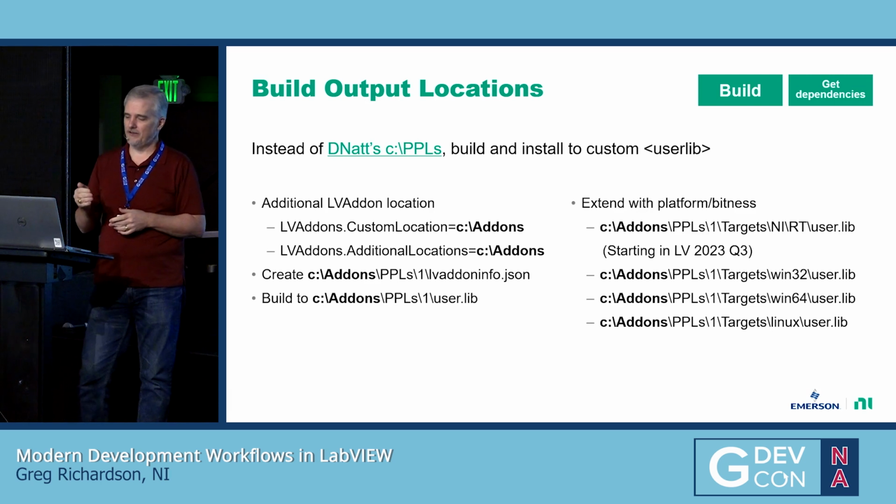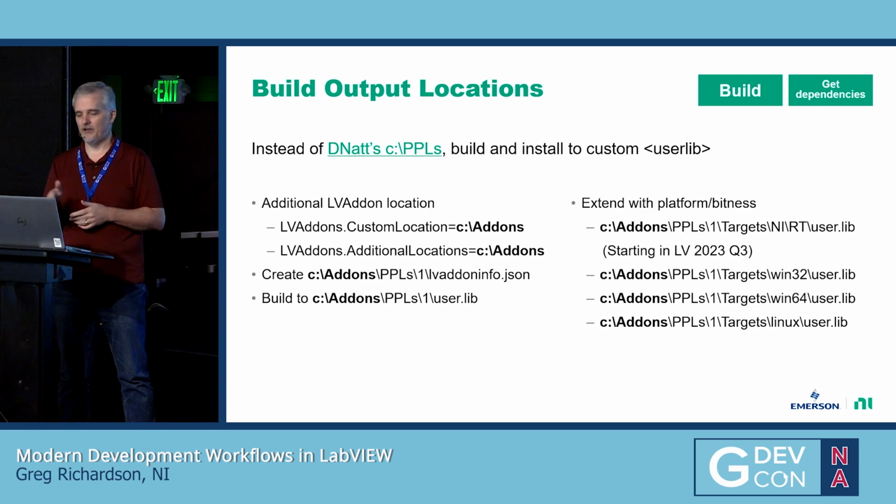So if I set an add-on location as C:\add-ons, then I can create a PPL add-on, so to speak, which just requires making the directory and creating an LV add-on info.json. And then I can have a user.lib in there, and everything I put in there will be seen as being in user.lib by LabVIEW. So I can build everything to there, and they'll all be referenced by a consistent pseudopath that will travel across machines and between projects without any problems.